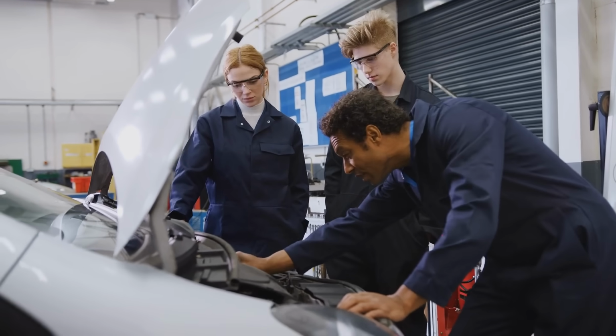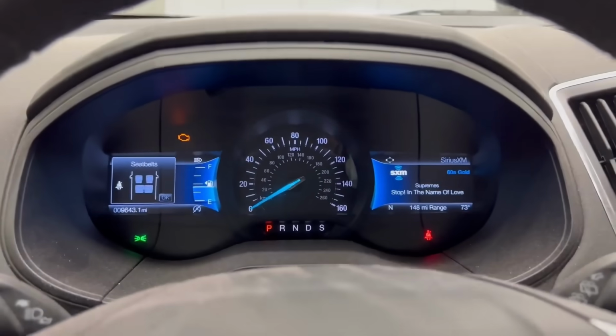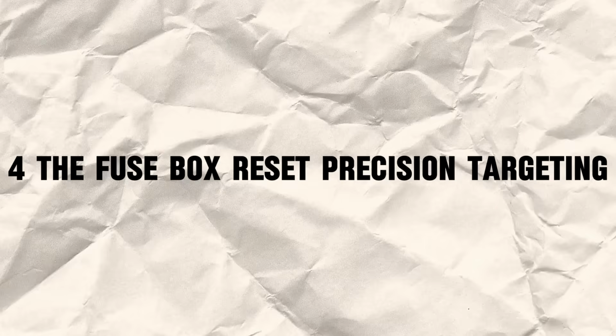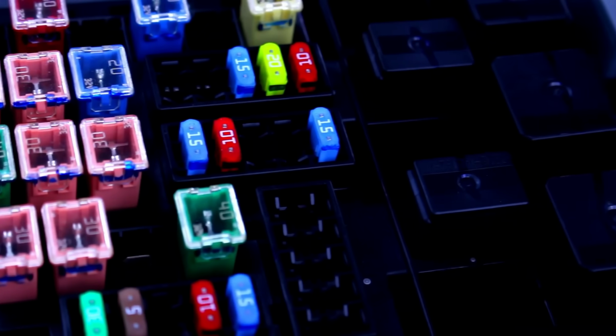Use this method when you just replaced a sensor, you installed a new battery, or you want to clear odd transmission or throttle behavior. 4. The fuse box reset. Precision targeting. Don't want to reset everything? Then this is your move.